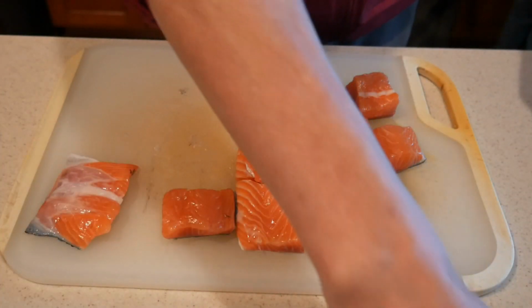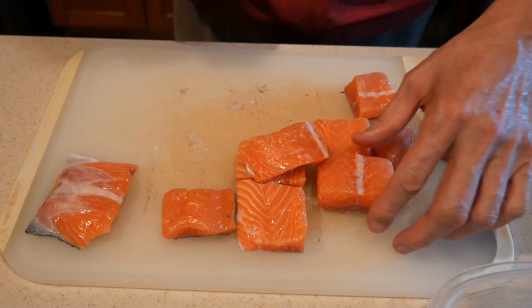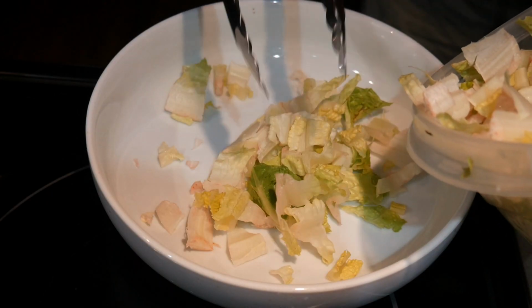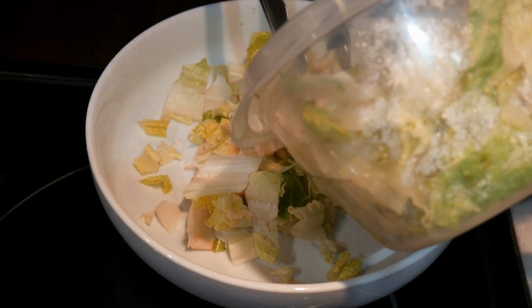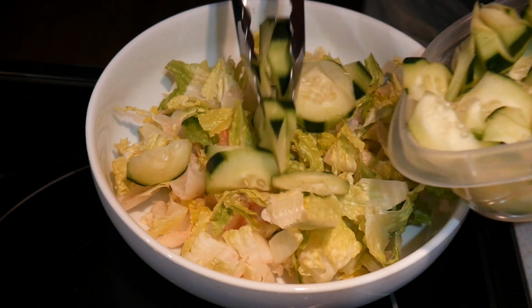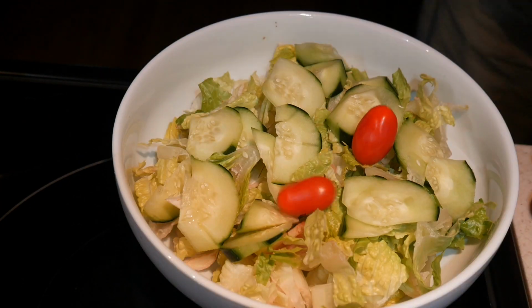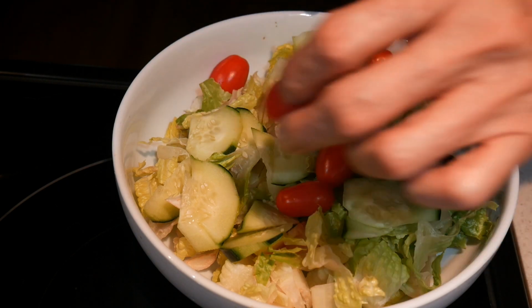Before I cook the salmon, the first thing I will do is to assemble the salad. For this salad, I'm going to use a combination of romaine lettuce together with some cucumber, and I'm also going to put in some cherry tomatoes, and last but not least, I'm going to add some color bell pepper.